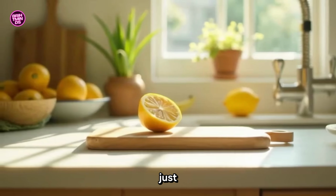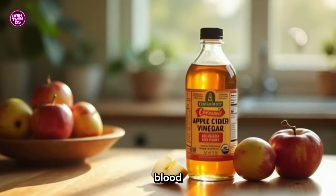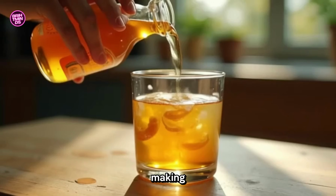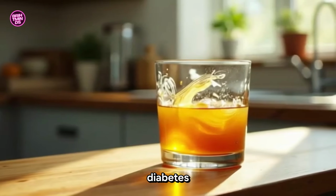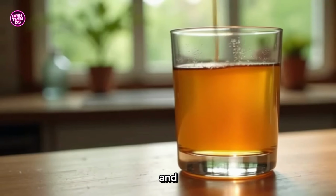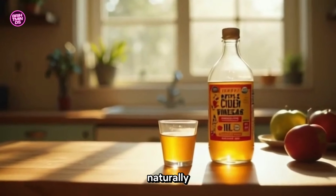Cinnamon is more than just a spice for your desserts. It's a natural regulator of blood sugar levels. Its active compounds improve insulin sensitivity and lower glucose levels, making it an excellent remedy for those managing diabetes or prediabetes. Sprinkle a teaspoon of cinnamon on your morning oatmeal, yogurt, or coffee for a flavorful and healthful start to your day.